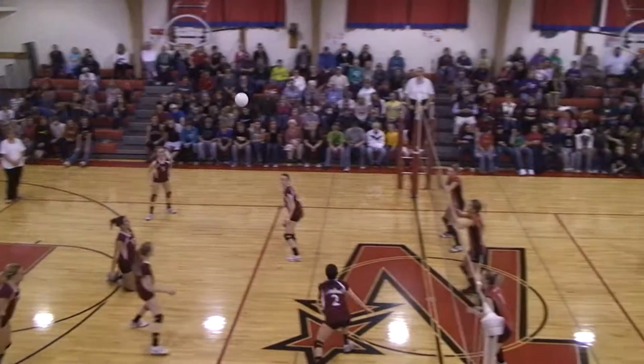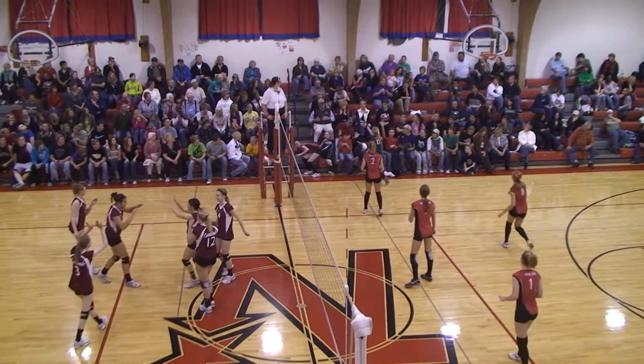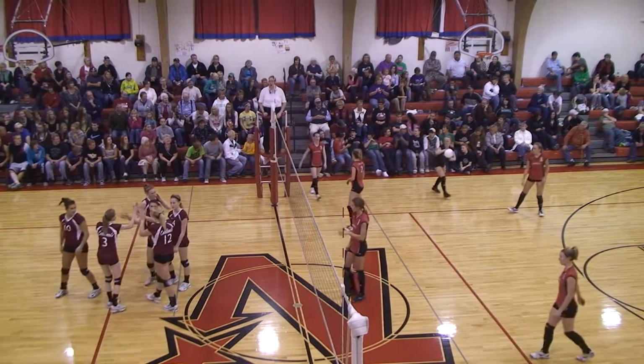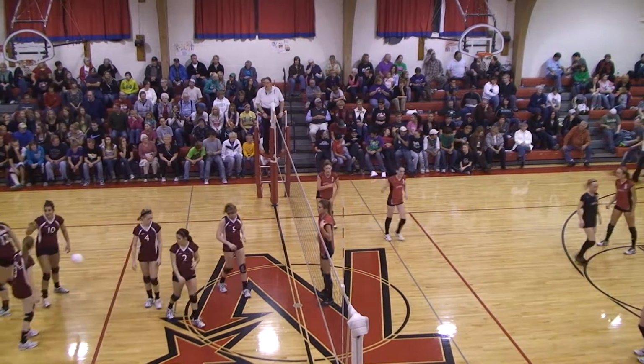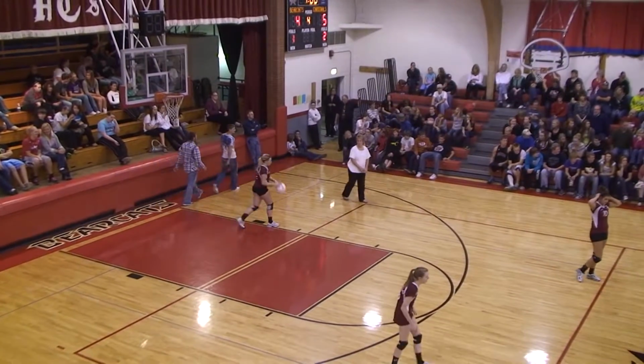Yeah, serving is Heisler. A serve that's going to go too close to that, just tipping it over. At the last moment, Brenna Downs, and it works as it's knocked out by the Bearcats. That's going to be a rare kill for Brenna Downs. Her first of the night, 5-4 now. Cardinals lead by one as Hart goes back to serve.